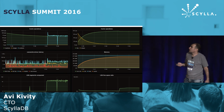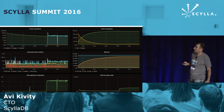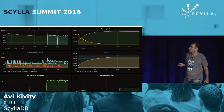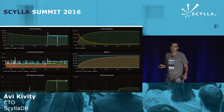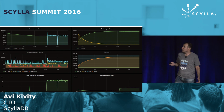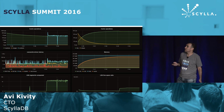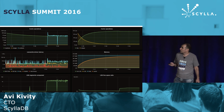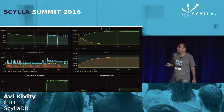And let's see the effect on how the cache internally works. In green, we have cache insertions. This is the case where we have a piece of data that did not exist in the cache, a cache miss, and gets inserted into the cache. And in the light blue, what we have here is evictions. This is a case where we're taking a piece of data out of the cache. We're looking at the tail end of the LRU, and we're throwing away some memory to make room for the others.